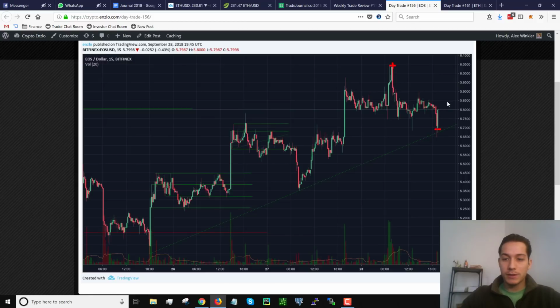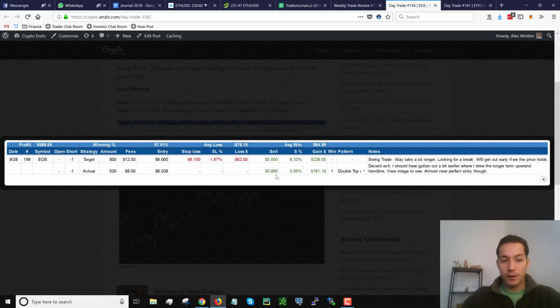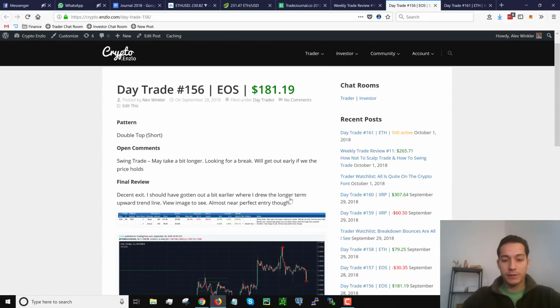Actually, if I held, the price did spike back up here, consolidated a bit, but then really crashed under this support line. So that would have been a good hold, but I don't think I would have held through that. I probably would have gotten out here for less of a gain. So overall, I can't complain with this trade. It was almost a 6% gain with a very small position size, hence why I only made $180 from it.